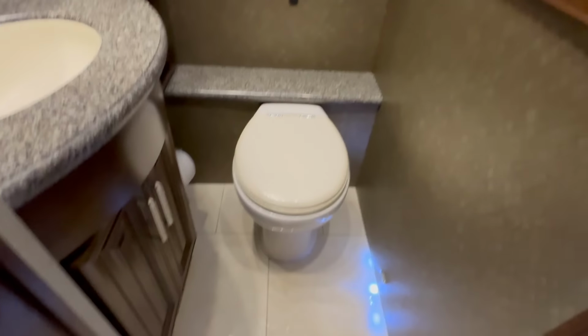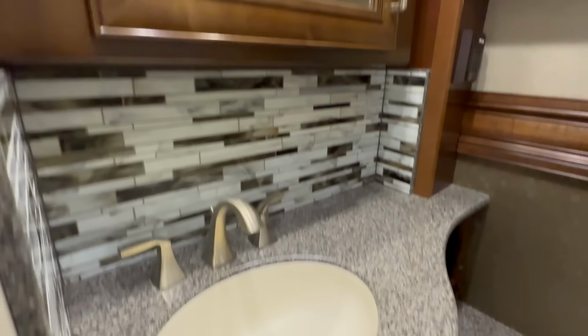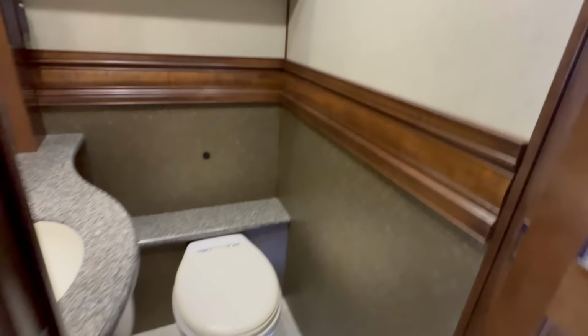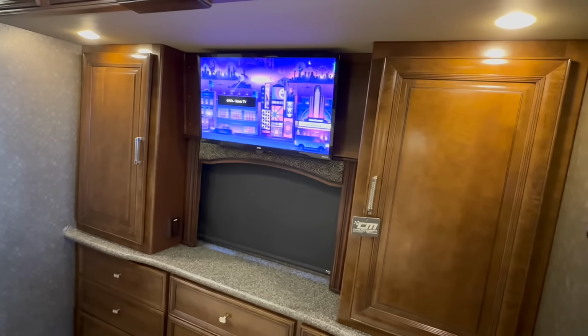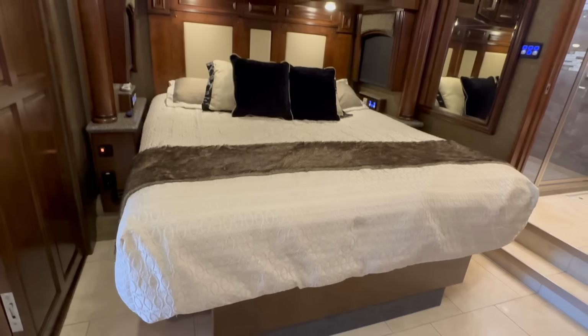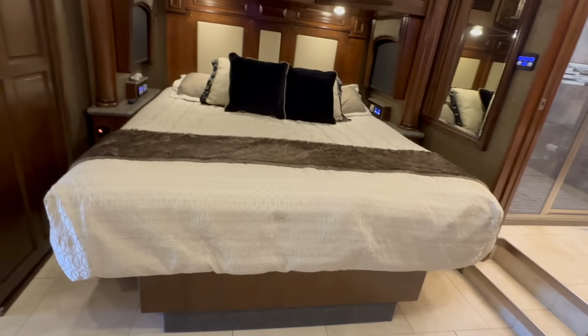Kick the lights on. There we go. So Tecma, macerator, porcelain toilets. Okay. Got the half bath, mirror, medicine cabinet, nice cabinetry. And then you go on back to the master, and you have tons of storage. Lots of closet space, new TV, Sleep Number bed. So what is your sleep number? I remember hearing that like thousands of times on the TV commercial.